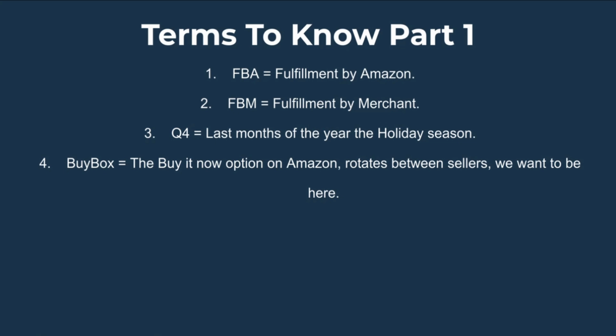The buy box is the buy now option on Amazon. If you go to an Amazon product page, you'll see the white buy box right there that has the seller that's in the buy box right there. This is where I think 90% of the sales go through. It rotates between sellers. We want to be here as much as possible.